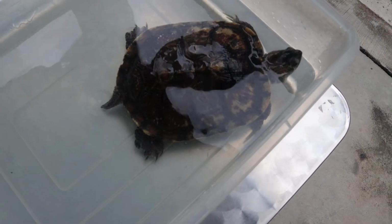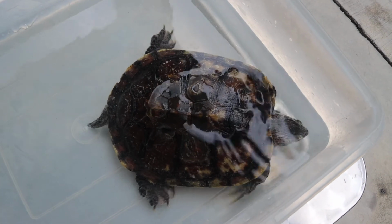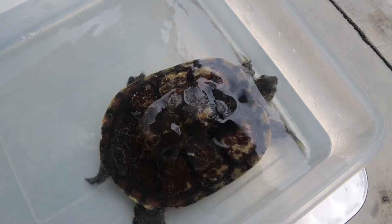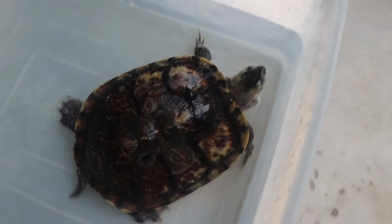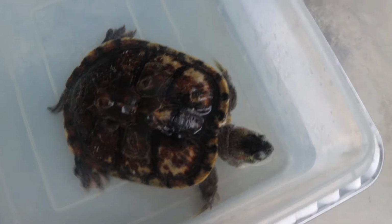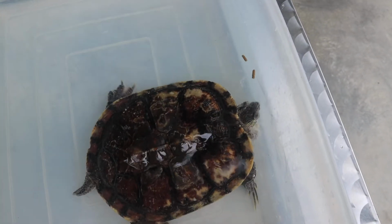But I would say the water is still not enough. Okay, now we will just throw the pellets in. We start with 2. 2 pellets. You don't need to put 20 or what. Just in front of the nose. In front of the nose.